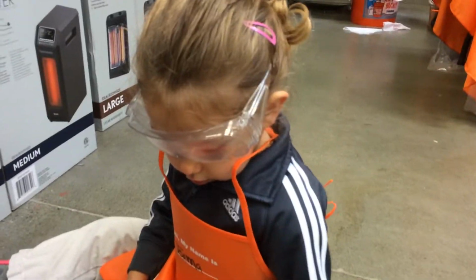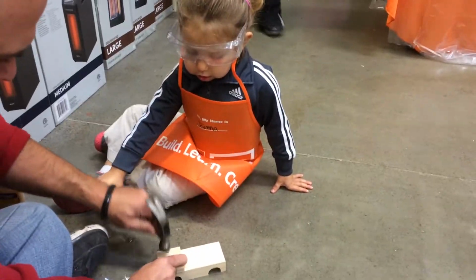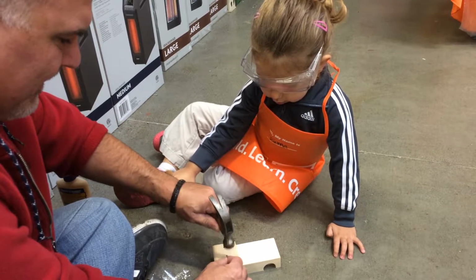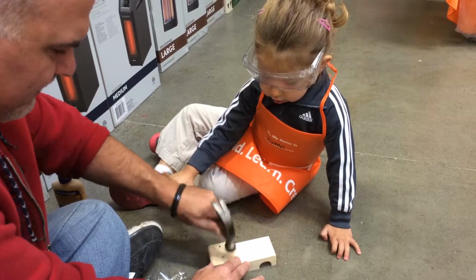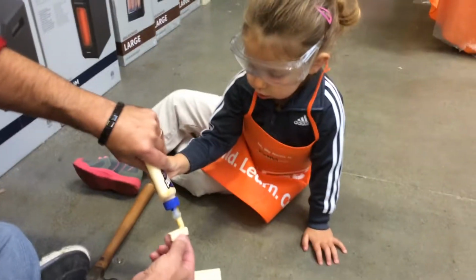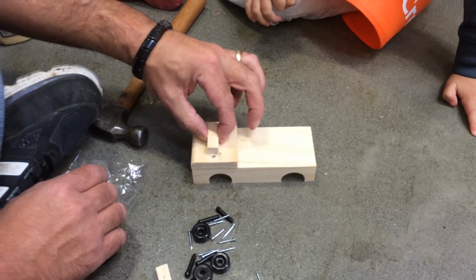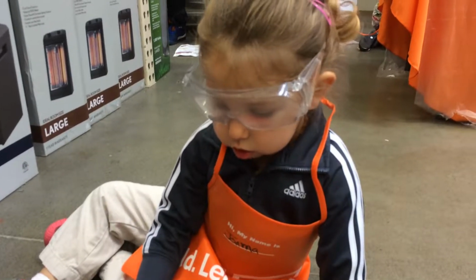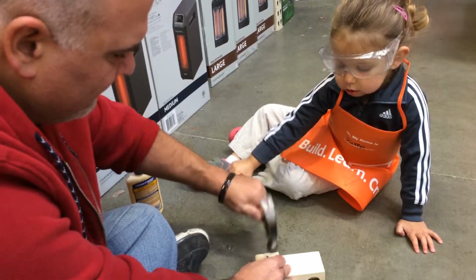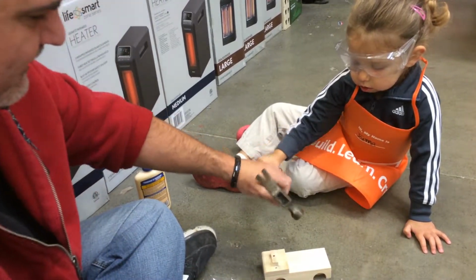What's Daddy putting on there, Joe? Glue. Good job, baby. Can you hold it? I'll get my paint now. Help Daddy, Joe. Clean those things there. Oh, that's where the lights go. Daddy, you're such a good daddy, showing Joe how to use tools.